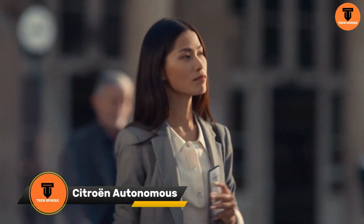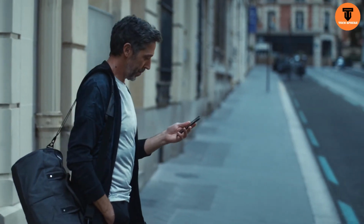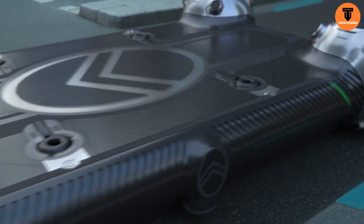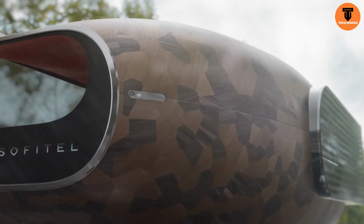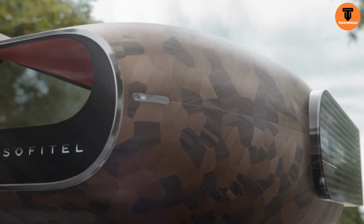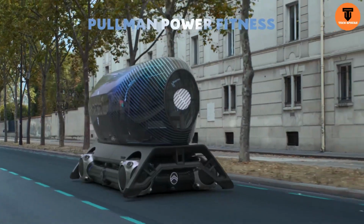Citroen Autonomous Mobility Vision. Citroen is rewriting the future of urban life with a concept that feels straight out of a sci-fi film, the Citroen Autonomous Mobility Vision. At the heart of this vision lies the Citroen Skate, a smart, fully electric, and autonomous mobility platform designed to glide silently through city streets. But this isn't just a vehicle.